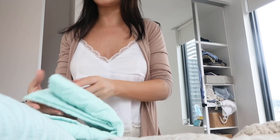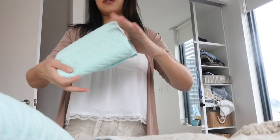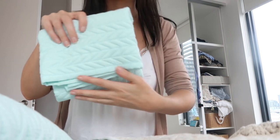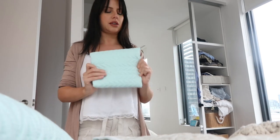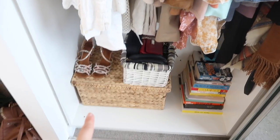Yes, so I try to fold everything so it's all tucked in and comes out just like this. There's really nothing hanging out. All the nasty stuff is tucked away, such a drama queen, but everything is neat. So then I place it in like that. Perfect. So I ended up putting one box there with linen inside.